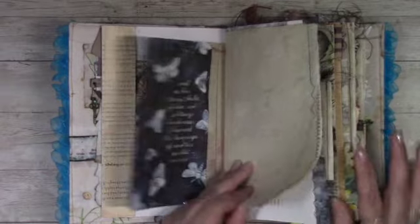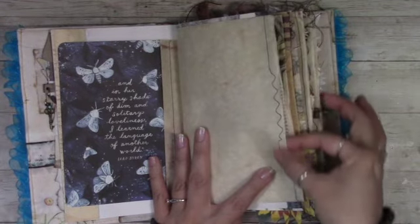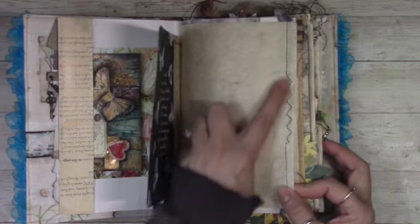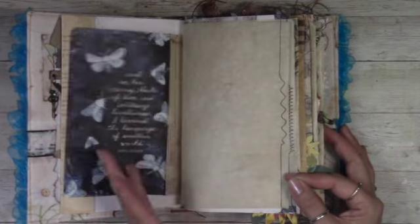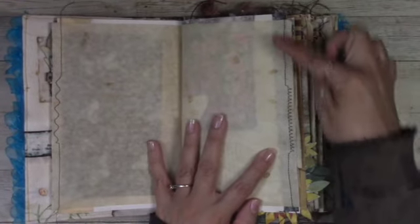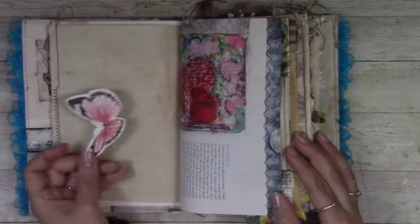And so I did add my favorite paper, which is this one. I did coffee dye it, and throughout you're gonna see that I sewed. I made it kind of like a border, and I did some stitching there just to give the page some character. I did leave these plain for her to journal in. Here's another stitch. So throughout you're gonna see different stitches. Here's another butterfly.